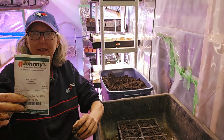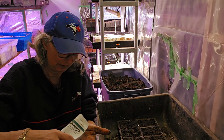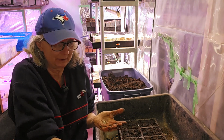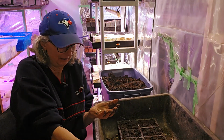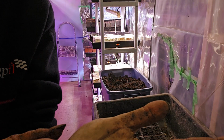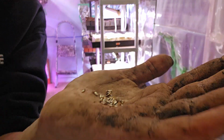And this is a new package. I open it up and just put some, see, and I can actually use my container seeds to hold it upright until I need to finish it. I don't know if you can see the seeds here. They're very, very easy to see, but they're still very small.